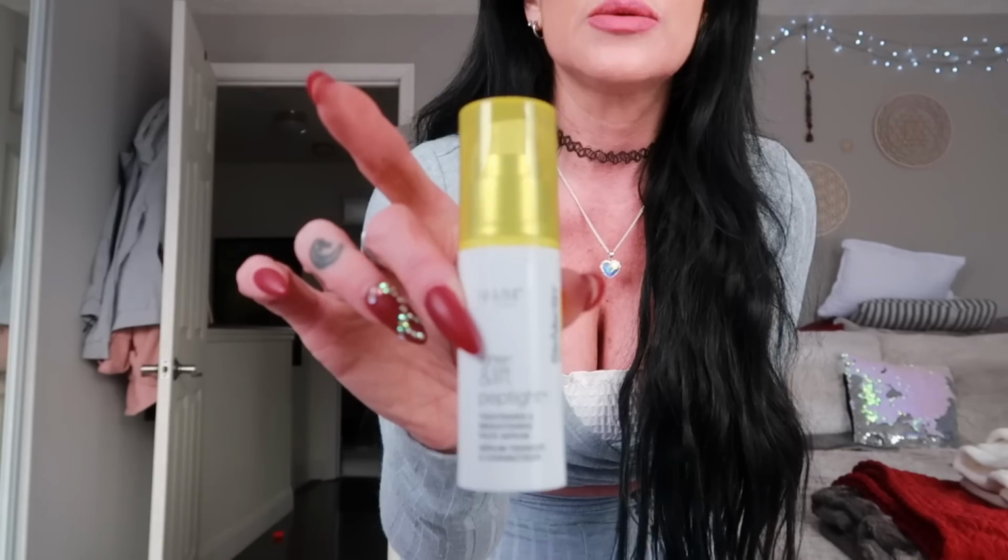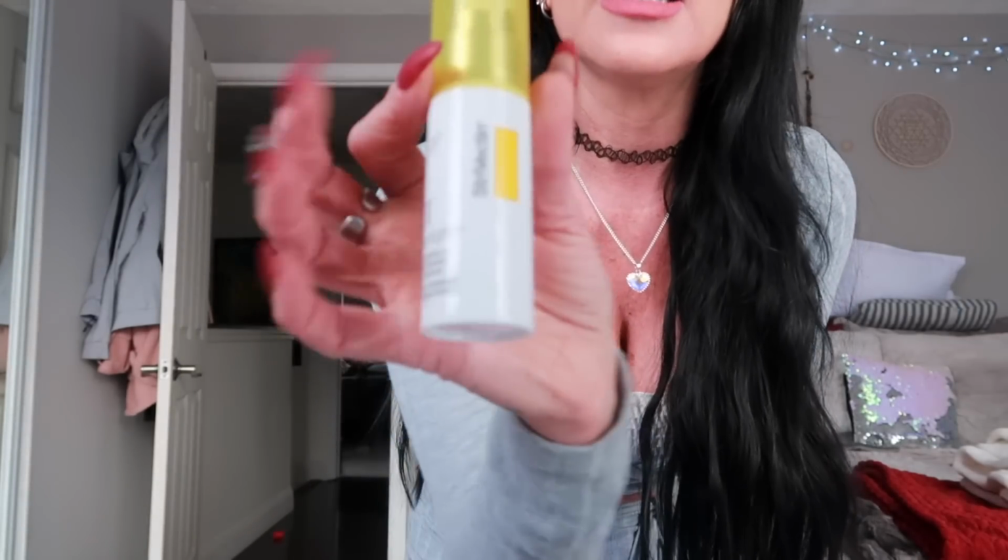One line that I have been using is this line called Strivectin, which I love. This is what it looks like. It comes in a little yellow, and they are, I wouldn't call them expensive, but they're up there. They're not cheap. So I just take a little bit of this, put it in my hand, rub it in, and I put it all over my neck, my chest. I'll even go under my shirt and put it on my boobs because this stuff's good.